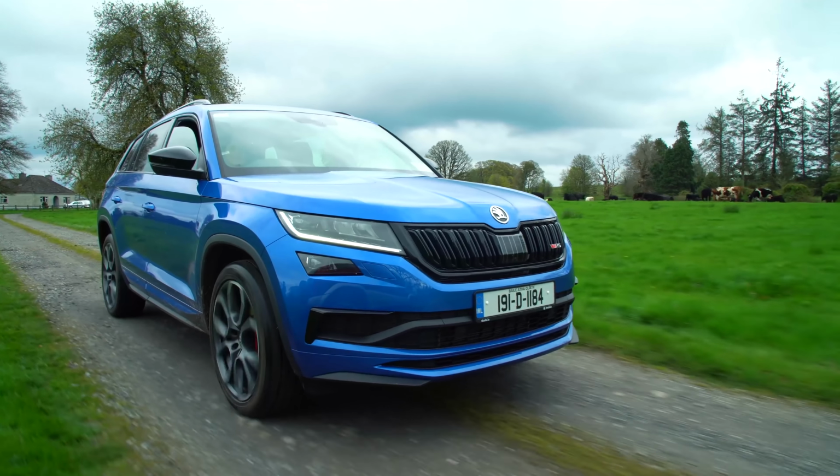Other upgrades that come as standard with the RS include this 9.2-inch Columbus navigation system, in my opinion one of the best in the business, and that's thanks to its crystal clear graphics and just easy usability. It also comes with a reversing camera and 10 different colours of ambient lighting. Vital stuff, I know, but it's those little things that can really make you enjoy and look forward to sitting into a car. Along the same lines as that, you also get an upgraded virtual cockpit, which will allow you to choose between 5 different displays, including a pretty cool looking sports mode.